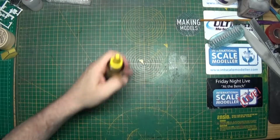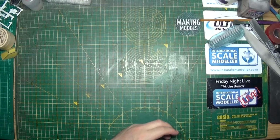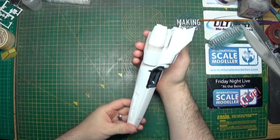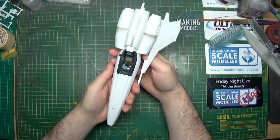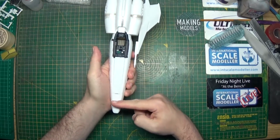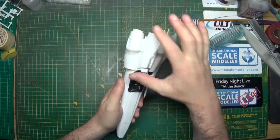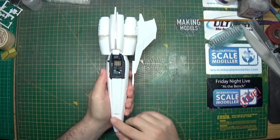While we're here, we'll give you a quick channel update of where we're at and what we're up to. On the channel at the moment, we are building the Colonial Viper. This is where we are with it at the moment. We are filling and sanding, filling and sanding. The front part here is all done, and we're working on this back section where the engine pods connect together and the top fits here. We've already done inside there, down there.